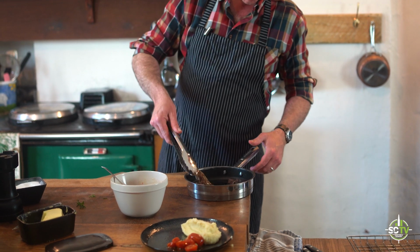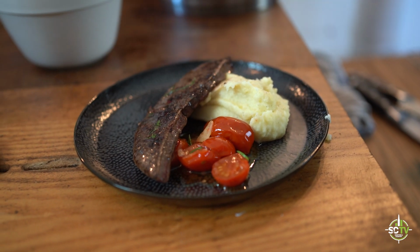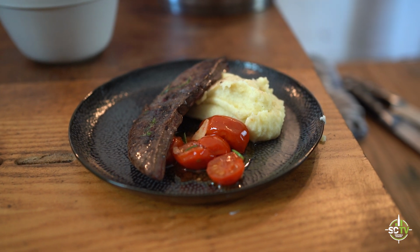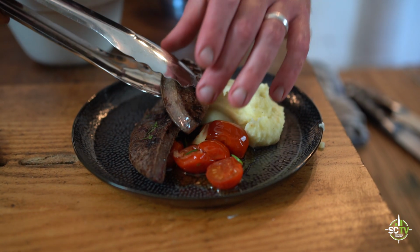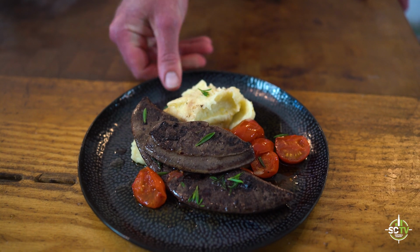And then, absolutely last, but by no means whatsoever least, super special, prime roebuck liver.